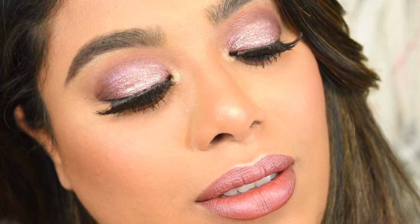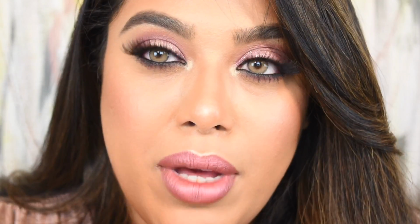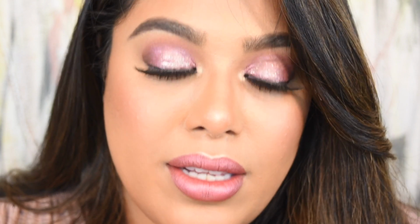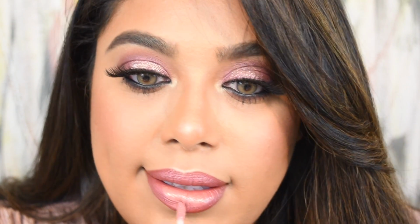I don't know about you guys, but when my face is beat to its fullest, I feel so much more confident, like I could literally conquer anything. Maybe I'll add a little gloss too. This one is Nymphette. It is by MAC. Alright dolls, so this is the last step for today's ultra glam look.